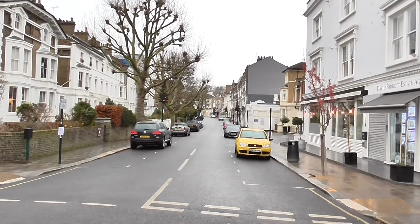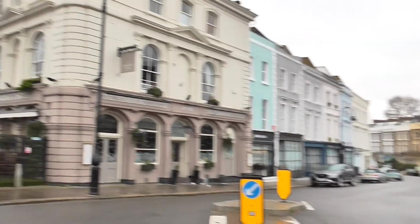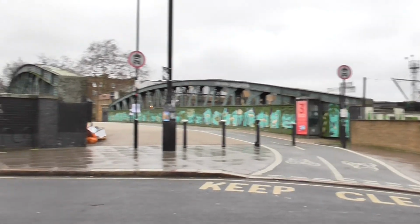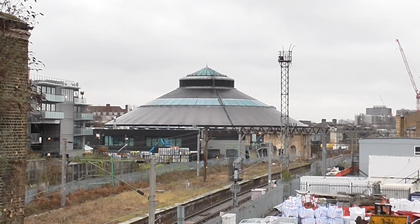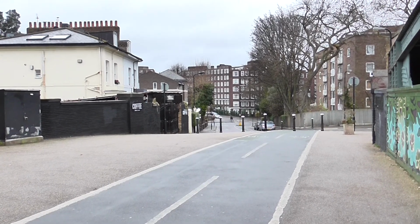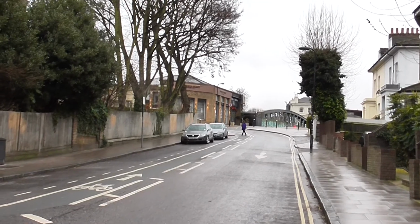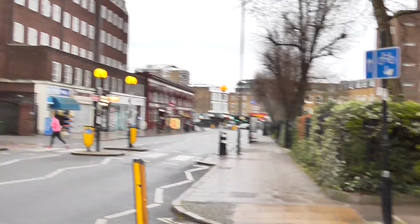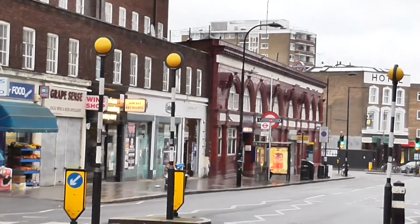Regent's Park Road, Gloucester Avenue, and as I said, there's the Pembroke Castle, and all we're going to do is just continue straight across the bridge. In front is the Roundhouse music venue. Just continue straight down. Now that's where I've just come from, and when you reach this point, all you do is bear to your right and go straight in front towards Chalk Farm Underground Station, which is in front there.